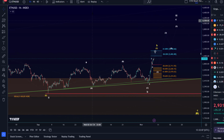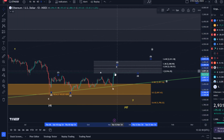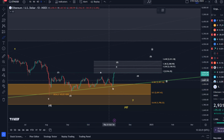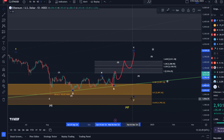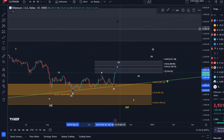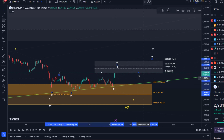But at the moment, until we get there, I'm tracking a 1-2, because until we get to 3,268, I can't call this a viable third wave. If there is a pullback now, then this C wave might extend 1, 2, 3, 4, 5, and the C wave would sit up here, which is absolutely possible. So this is something just to be aware of. We simply need to understand what the first ideal target for this third wave of a possible 5-wave move to the upside is, and that is always the 1.38 Fibonacci extension. That's at the moment my view of the Ethereum chart.